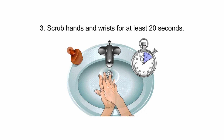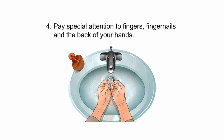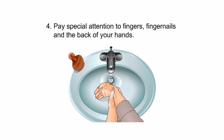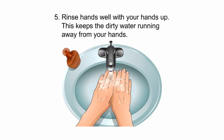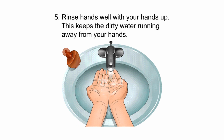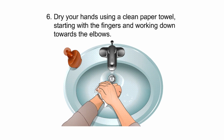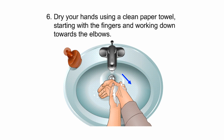3. Scrub hands and wrists for at least 20 seconds. 4. Pay special attention to fingers, fingernails, and the back of your hands. 5. Rinse hands well with your hands up. This keeps the dirty water running away from your hands. 6. Dry your hands using a clean paper towel, starting with the fingers and working down towards the elbows.